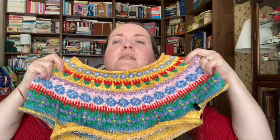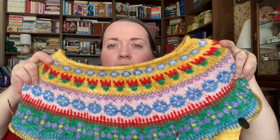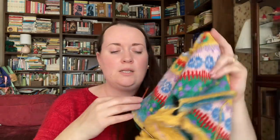But I love this. I love knitting this. The colors are so cheerful and happy and springy, and she is going to look so cute in this. So that is what I'm knitting for Mary. And it's really nice too that I'm in this section of the pattern where it's just knit, knit, knit. I think I dropped one of my minis. Knit, knit, knit in the round.